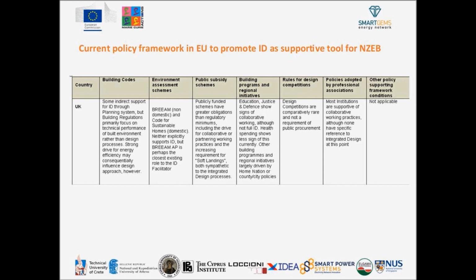But BREEAM, this type of scheme, is perhaps the closest existing one, as it includes the role of an ID facilitator. The funding schemes have greater obligations than regulatory minimums, and include the drive and the intention for collaborative or partnering working practices, and increasing the requirements for soft landings for all integrated design processes.